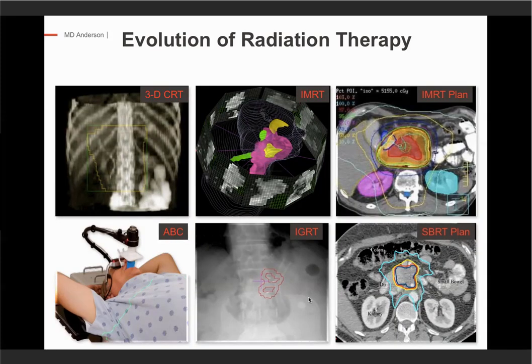So the role of radiation has changed dramatically over the past couple of years. When I first started about 15 years ago, this is the type of radiation we gave, a very big field. We covered this large area after surgery.